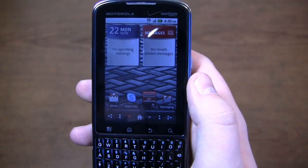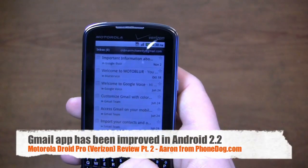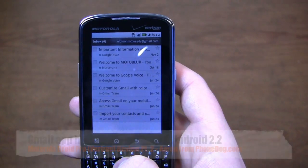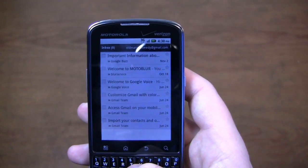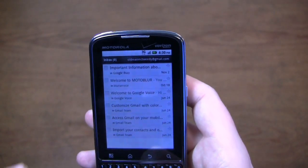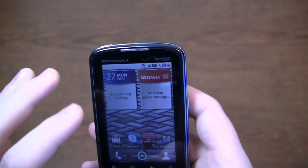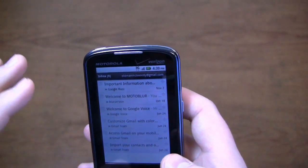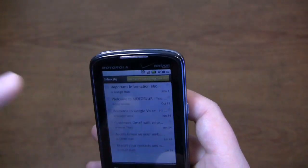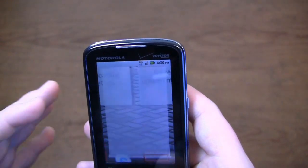I know if you've looked at an Android 2.2 enabled device, the Gmail app's pretty similar, but there still are some changes for people that are migrating from Android 2.1 or something beyond that. You notice the changes immediately. The addition to add multiple Gmail accounts, which was enabled in 2.1, but it's nice to be able to do it from the main screen here instead of going down into settings. Just click on the email address and you can add an additional Gmail account there, which is pretty cool.